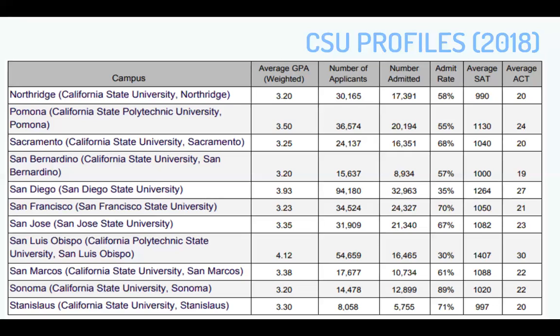We have our average SATs and ACTs. For a safety school, you want to be above these averages. For a school that is kind of your middle, where you might get in, you might not, you want to be right at the average. And for your dream schools, you're either really, really close or a little bit below. If you have, say, a GPA of like 3.2, I think San Luis Obispo might be a little bit too high for you. So keep that in mind.